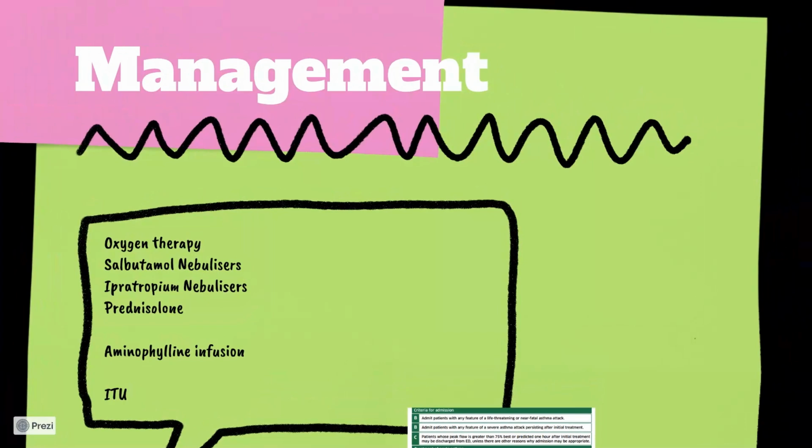If they're not responding to this treatment, we can then consider therapies like ipratropium nebulizers, where the dose is 500 micrograms QDS. We'd also consider starting them on a steroid, so you can use IV hydrocortisone or you can use oral prednisolone. Both are equally as effective as each other, and generally we'd be doing a 5-day course of these.